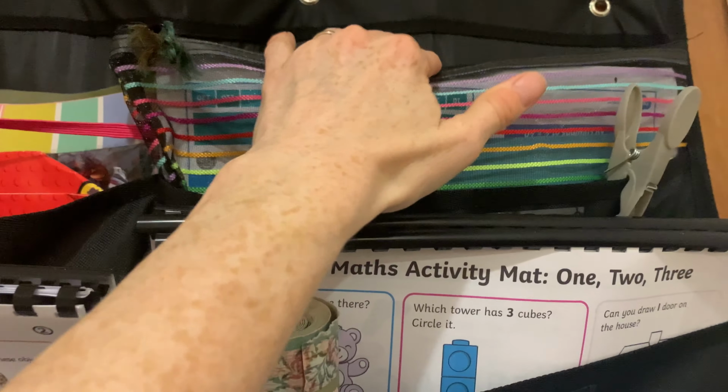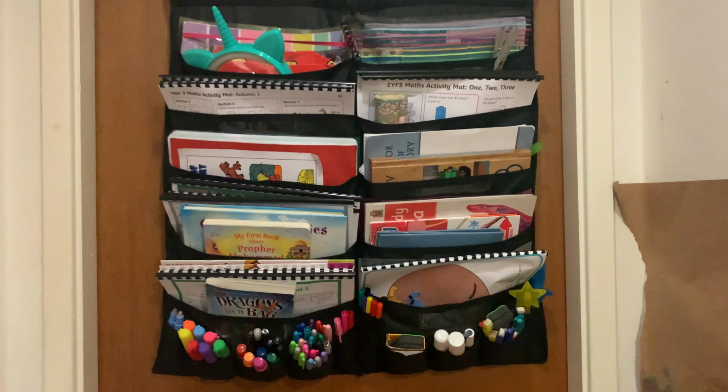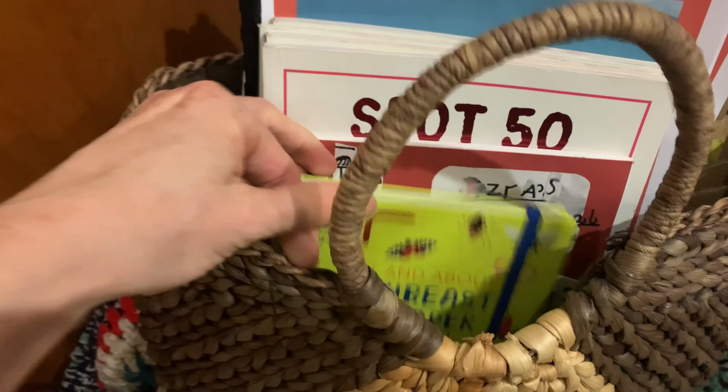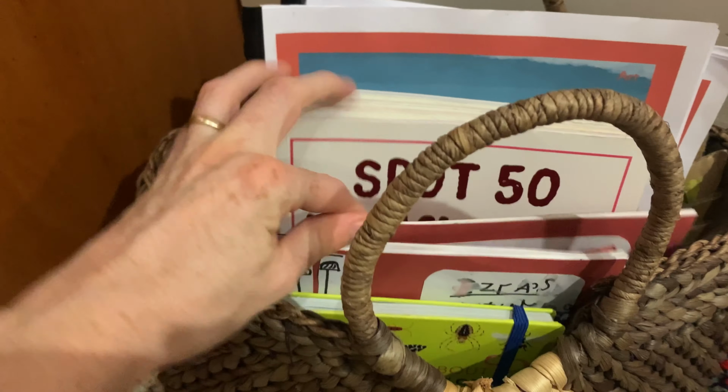Then I've got random bits and bobs in the top there. Our geography curriculum is going to go in there soon, but that's it for most of it. For nature studies, my children have a basket that they can access whenever they want. It's got read alouds in, their journals, spotter books, and of course our binders in there.